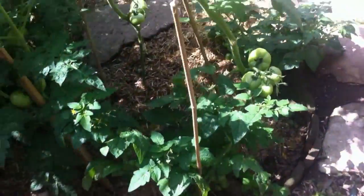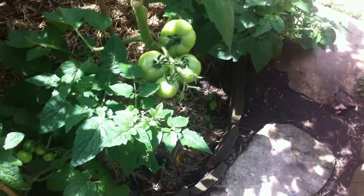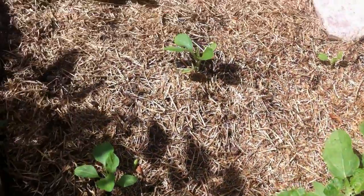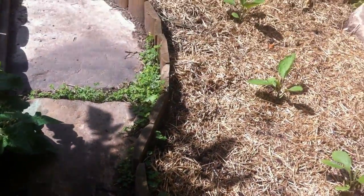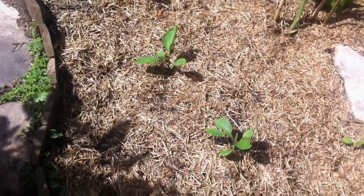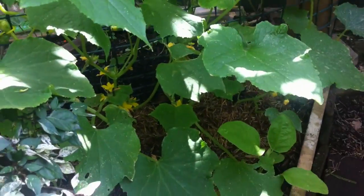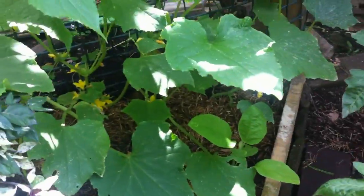Tomatoes, I've got some nice big plump ones down here. Look at those nice big Italians. Some Thai eggplant, some black beauty eggplant. I've got about four different types of eggplant around the garden in various stages. These are actually white eggplant. That's a white eggplant growing in front of the trellis for the cucumber, so I'm training the cucumber just to go straight up. That's a nice airplane.